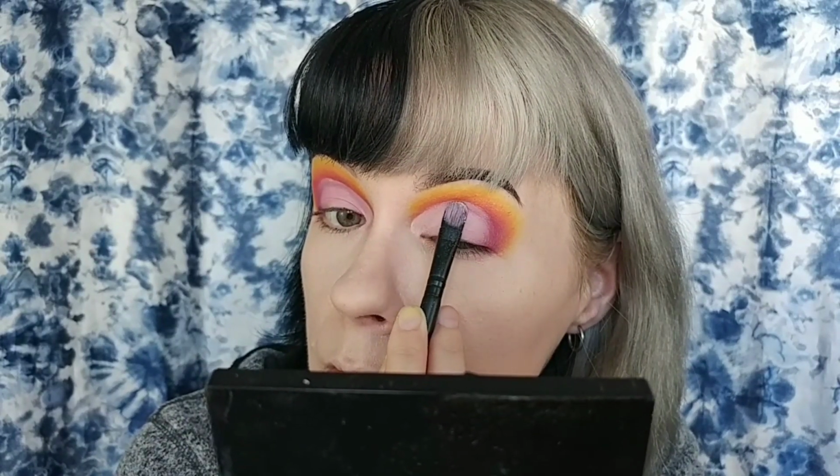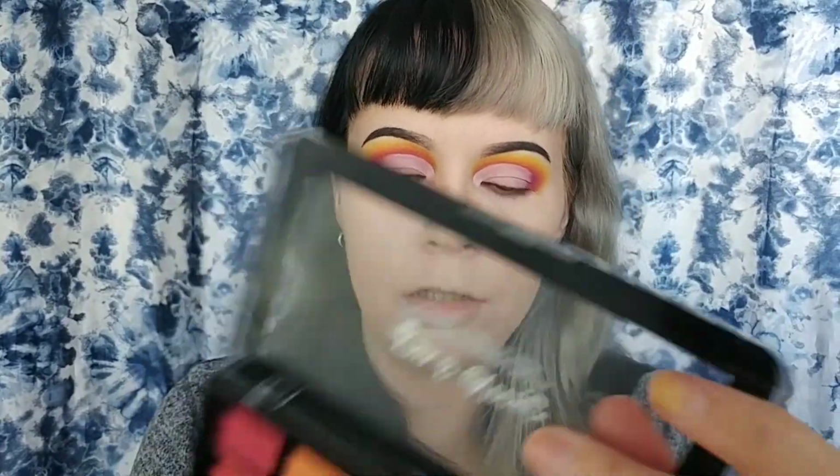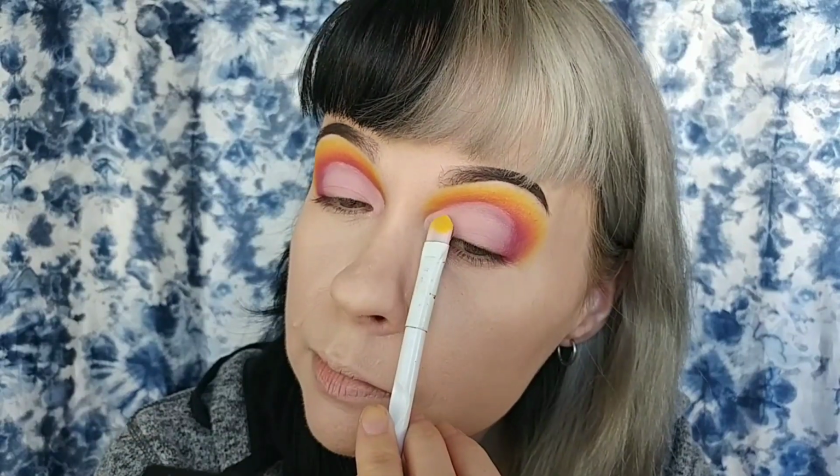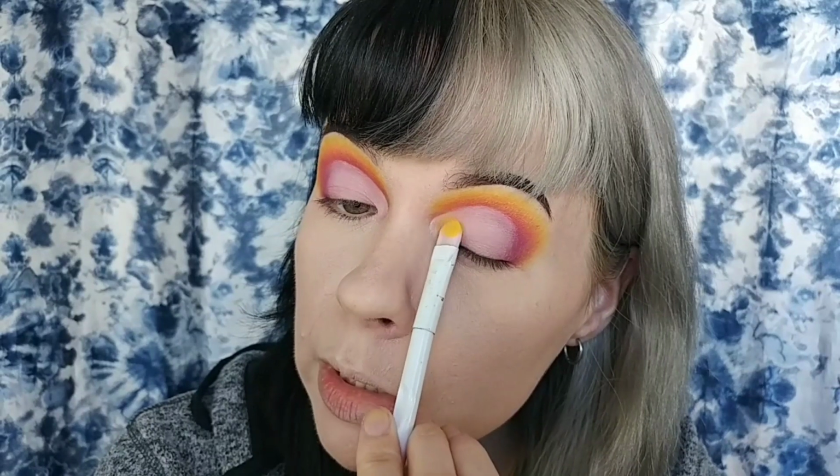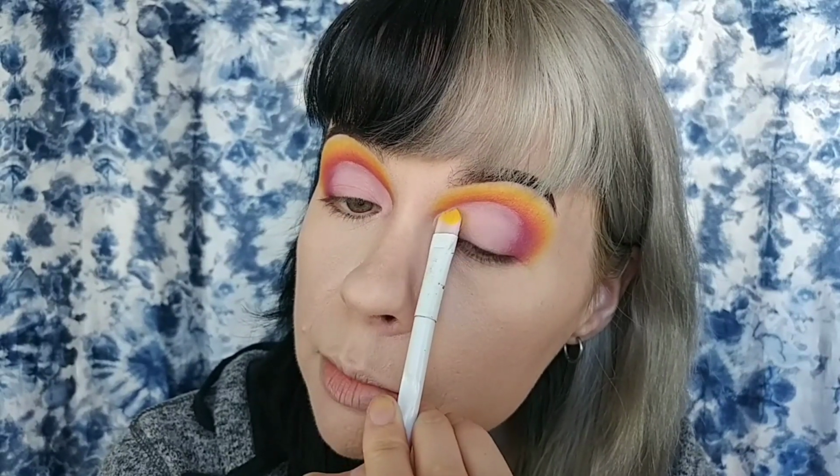I'm going to go into this flat brush from Wet n Wild, and I'm taking that yellow shade, which is called On the Bright Side, once more. And I'm going to use that to pack on to the inner third of my lid. Now in the photo I showed you, she did have a matte eye look, but I am going to be putting some shimmer on this yellow because I do have something I want to try out. So this is just the base for that right here.